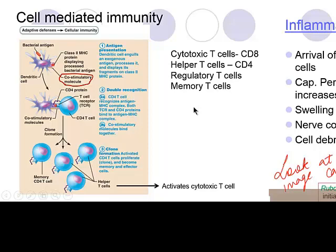Okay, so let's look at cell mediated immunity. We had done humoral immunity, now we're going to do cell mediated immunity. Again, it's a type of specific immunity, and specific is also known as adaptive immunity. In this, T lymphocytes, the ones which got immunocompetent in the thymus, are the ones which take part.